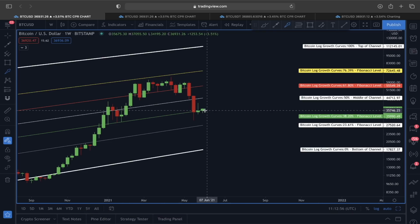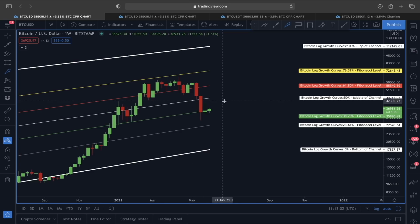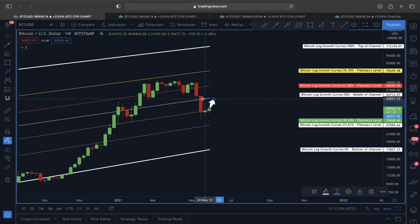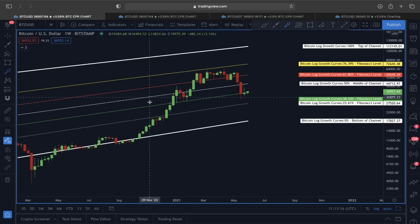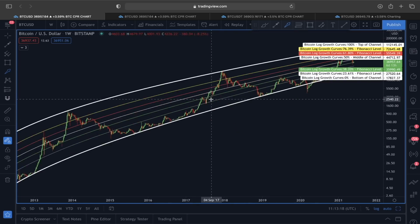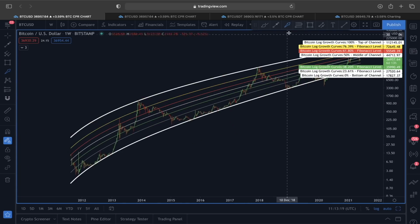So right now what we want this week is for the price to stay above this 36,000 price level, and if that's going to happen, then we are going to focus on some more impulsive move that could play out and also could bring us towards another middle of the channel, that is the 50% Fibonacci level that is sitting around 44,712 price area. So let's see how this one is going to play out, because in a daily time frame also I'm going to show you something very important here.